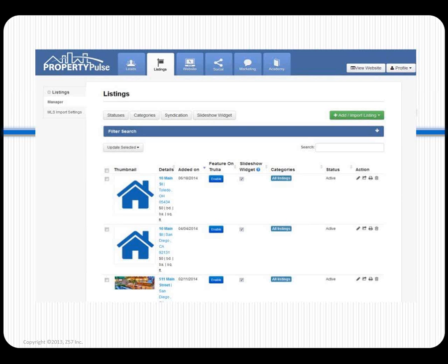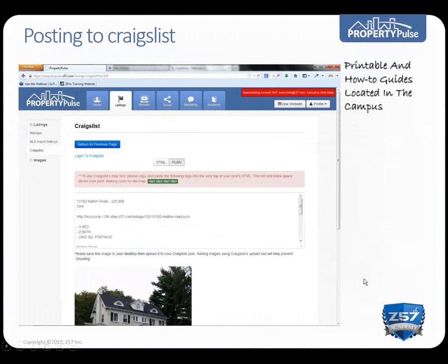To begin, in PropertyPulse, you click on the Listings tab and locate which listing you'd like to post on Craigslist. And off to the right in these columns, the second one under this action column, this little arrow is for Craigslist. And now you could scroll down the page if you want to review what the listing will look like.